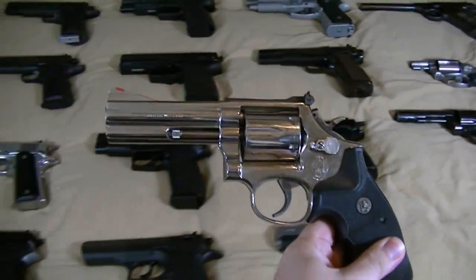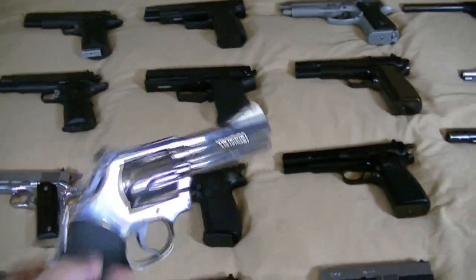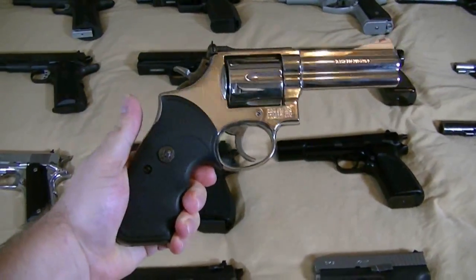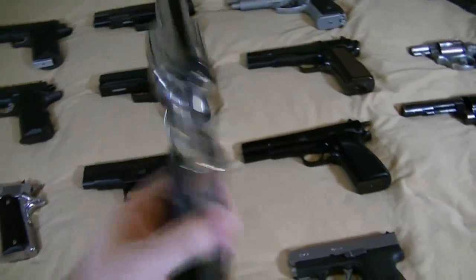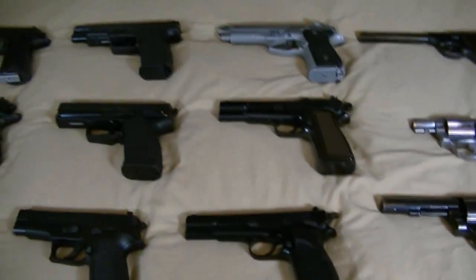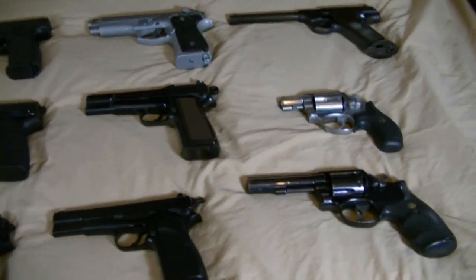This is my Smith & Wesson 586 357 with a nickel finish. Even though these Pachmayrs aren't the greatest looking grips, they do make it a little bit better to shoot compared to the wood grips. And I don't want to hear any crap about safety checking. If I blow my face off, this video ain't gonna get uploaded now, is it?